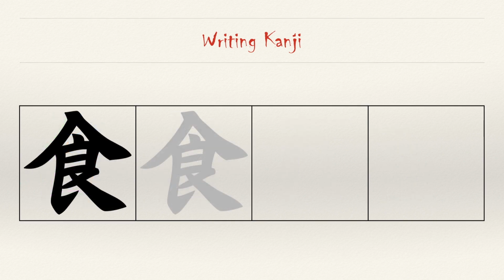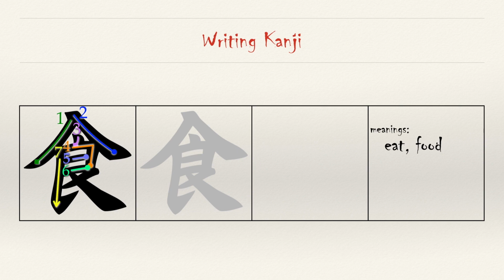Our next character represents eating. Of course, we eat food. At 9 strokes, it's the most complicated character we will learn today. After learning kin, or money, strokes 1 and 2 should be familiar. Stroke 3 has even appeared in many of our characters. However, things seem to get weird at this point. Strokes 4, 5, and 6 form most of the character nichi. It's missing the left side. Stroke 7 goes all the way down the left side and ends in a hook. Finally, strokes 8 and 9 form kind of an X.